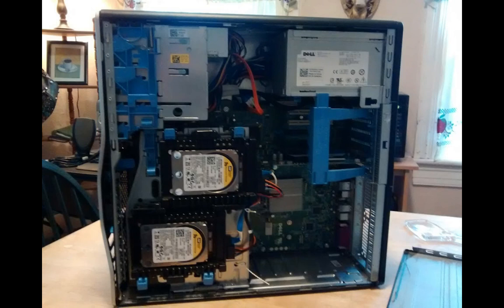This is what the machine looks like inside, and those two hard drives you see there are 160 gigabyte Raptor drives. That's what came in it. And behind those drives is the CPU, which is a monster. It is an Intel Xeon, and it is a 4-core CPU. And then you see the math coprocessor over there, and it does have a nice NVIDIA card in it.